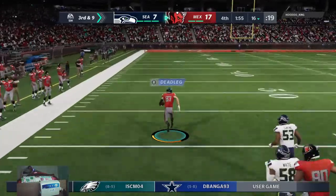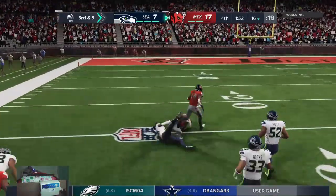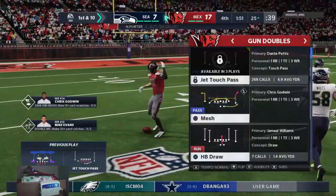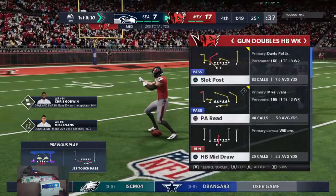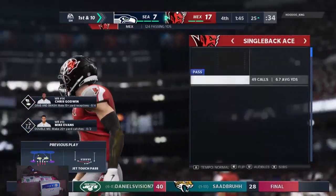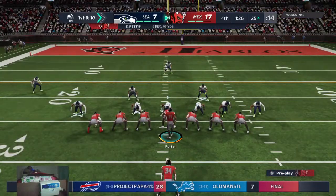Oh, he's got a little daylight. And he's going to take this all the way down to the Seahawks' 25-yard line. It's a big play there on third down. And that run has to be so deflating for the defense. They needed the stop. That might put the icing on the cake.